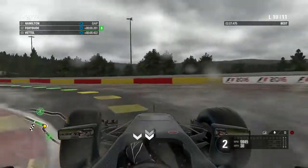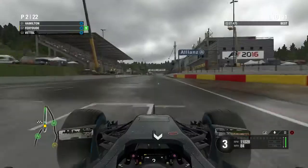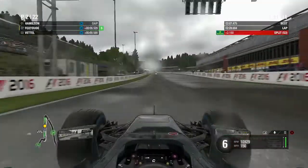Daniel Ricciardo has closed up massively, of course, due to all this scrapping as well, so I've got to fend off Vettel, Raikkonen and Ricciardo as it's now going to be the final lap here, lap 11, a sprint to the end of the race.